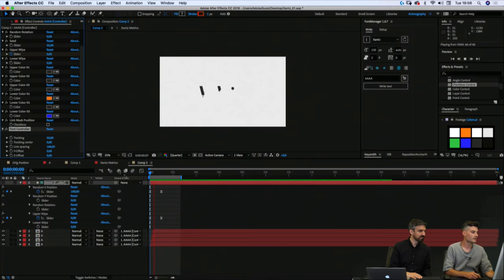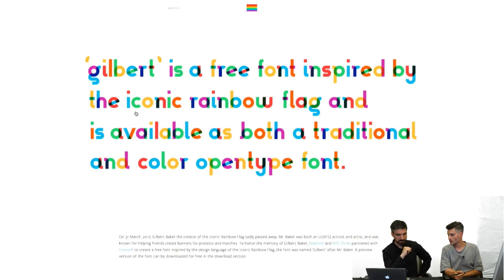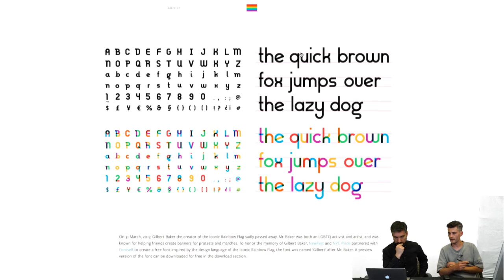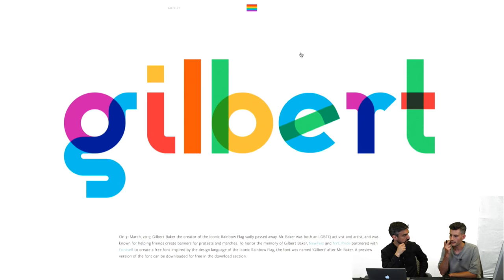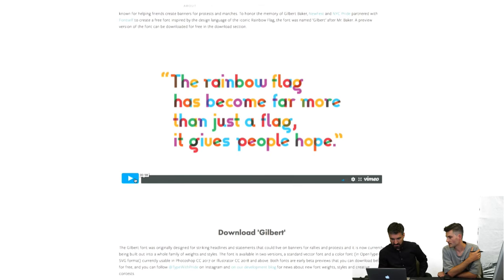This is cool. Someone in the chat was mentioning this project, the Gilbert font. Maybe we can show it on my screen. So were you involved in this project? Definitely. Maybe you can explain what this is. Gilbert Baker. Can we see my screen? Yeah, Gilbert Baker is the designer of the rainbow flag. That we can see here, for Pride. For Pride, and to honor his legacy, they made a typeface, and this is by Type It Pride, and FontSelf and Newfest. Yeah, our friends of FontSelf. They were live with us. Yeah, amazing software. And so did you animate stuff if I play the video? Yeah. Ah, that was you.